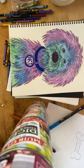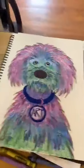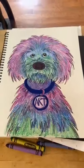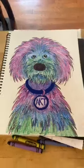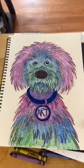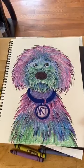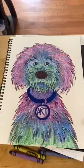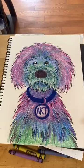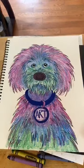So, let's pause there for a second. How we doing? I'm going to take this camera here and look. What do we think? So he's one shaggy, tie-dyed, crazy-looking dog, Artie. Now again, you can do normal colors if you want, or you can do crazy colors like I did. You can also do a background.